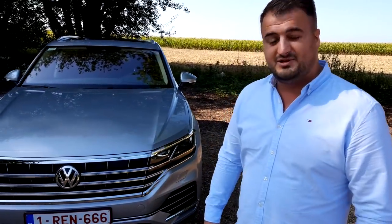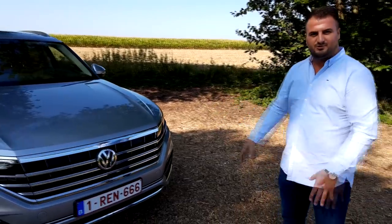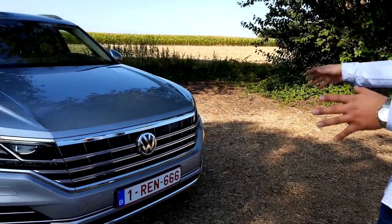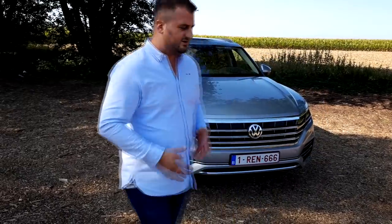It's been a long time since we uploaded something, but we are back, and this time we have this magnificent brand new Volkswagen Touareg. We're gonna have a quick look at the outside, at the inside, we're gonna drive it, and we're gonna share a maximum of things so you can really feel what this car is.